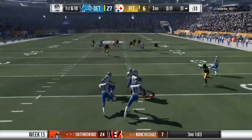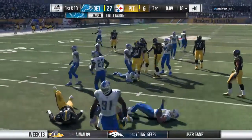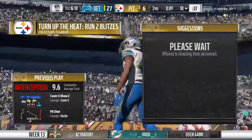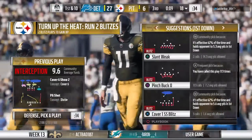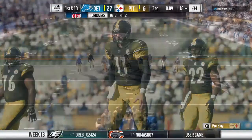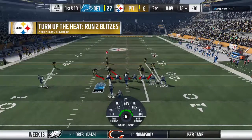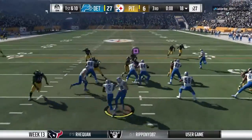Into heavy traffic, and it's intercepted. Picked off by Tease Tabor, and he returns it here to his own 18-yard line. So their woes on offense continue. That's the second pick thrown here in the third quarter. And we know it was ill-advised, but that was an opportunity to help them get back into the game. Instead, he throws another interception, and now their task is even tougher.